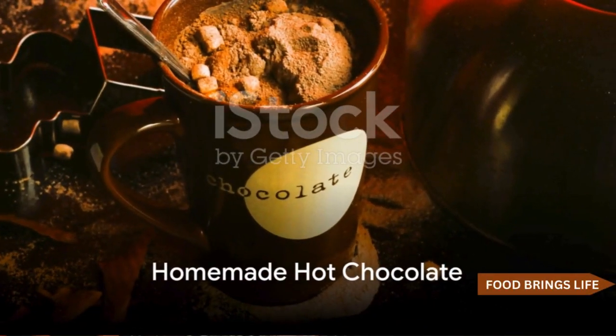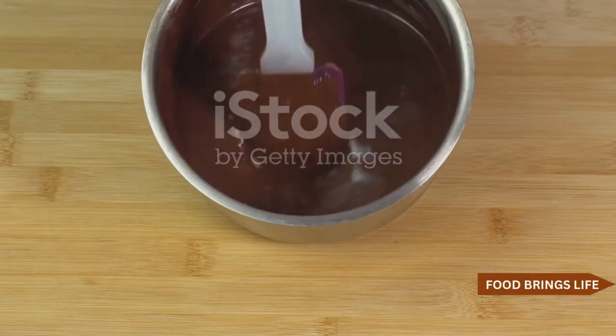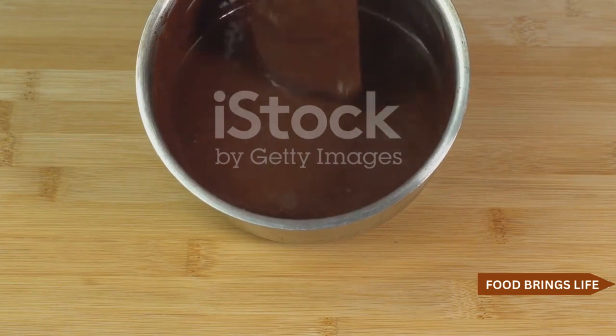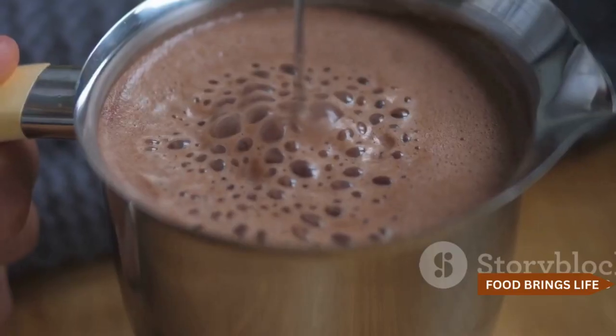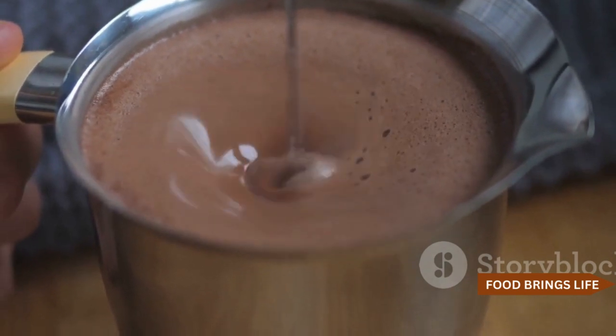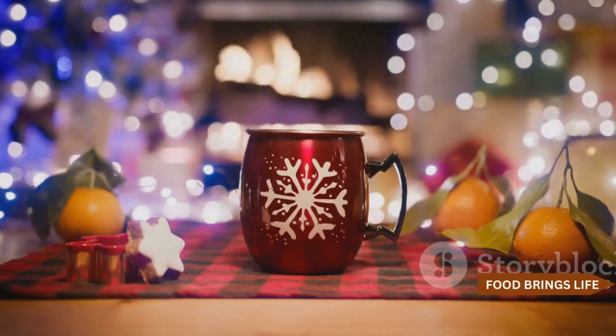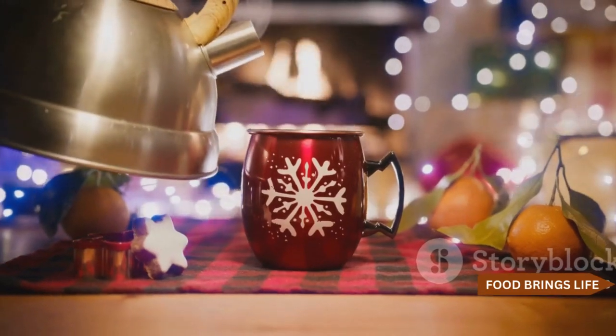No winter food list would be complete without a cozy beverage, so bid farewell to store-bought hot chocolate packets and prepare to make a decadent homemade hot chocolate. This involves melting real chocolate, warming up some milk, and topping it off with a dollop of whipped cream and a sprinkle of cocoa powder. This is not just a beverage, it's the ultimate winter indulgence.